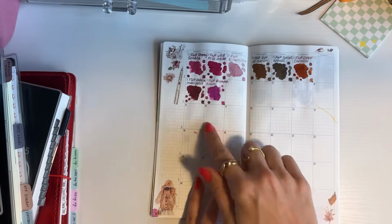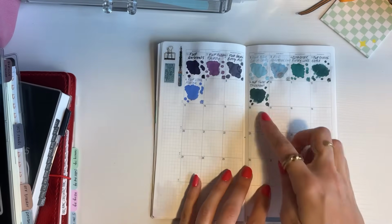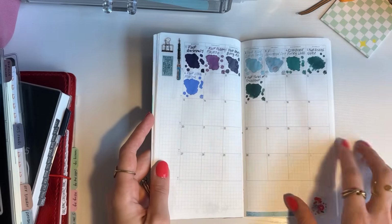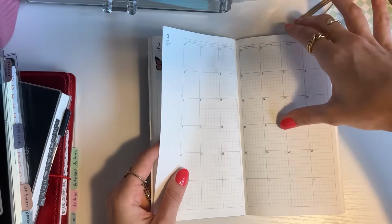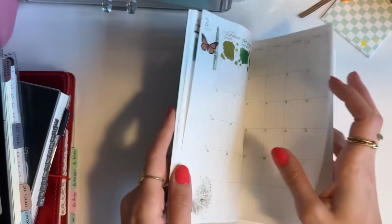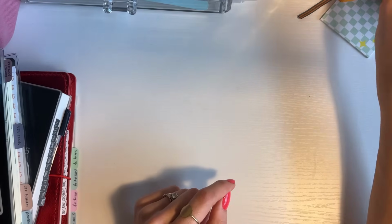I am using the monthly views as a way to log all of the different inks that I have and kind of categorizing them by the shade. I obviously will run out of space eventually for each of these shades, and that will be future me's problem. I don't know if I will just continue them on, because there's still a ton of monthly pages left. I don't know. We'll figure it out. I liked having them kind of condensed together, so it's an easy thing for me to reference, and I will just keep this on my desk so that I can always reference my inks when I need to.